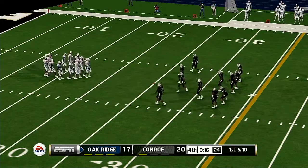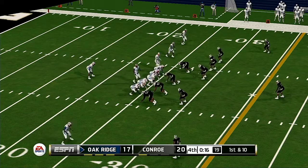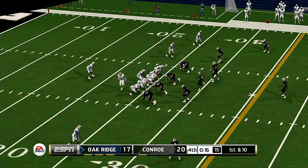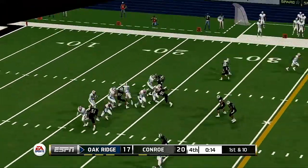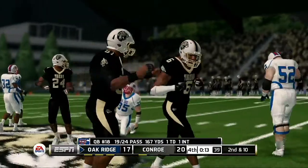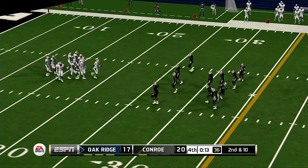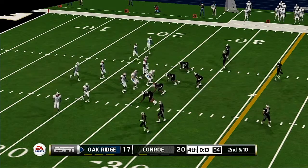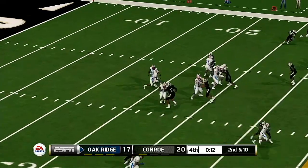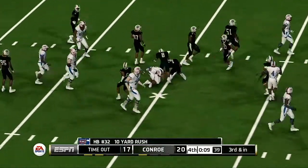Well, this is the chance. Late in the fourth quarter, they're behind, but they've got an opportunity now to come back and win it. Just throws this one away. From their own 25-yard line, second down. And now he's got room to run. The offense calls a timeout.